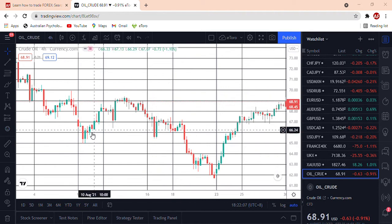That was Monday. Normally after the market opens, depending on what happened during the weekend, we may see a gap. So this gap filled. This one happened at the opening of the market here. With this time frame, you can see at 6 a.m. on the 9th of August 2021, we had the gap, and it closed here just at 6 p.m.